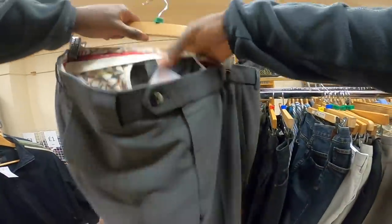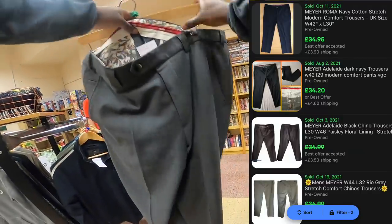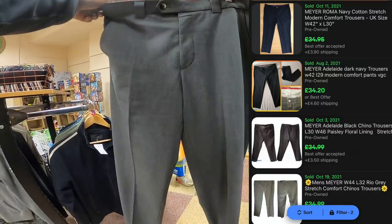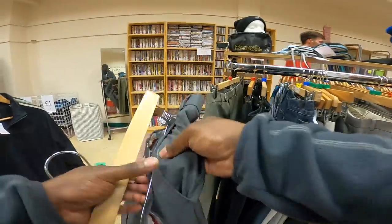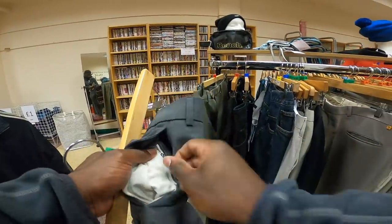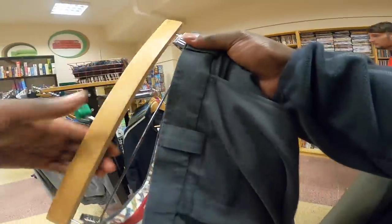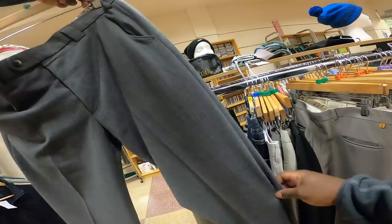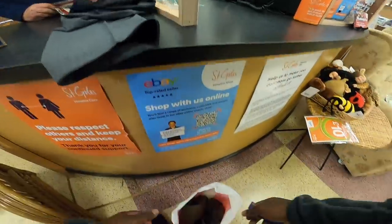See, these Mayer trousers always seem to do quite well, especially these bigger sizes. Waist 36. They haven't been taken up or anything. It's quite nice though, because it's got this random zip on the inside, a zip inside the pocket. So basically like wearing a pair of trackies, but being formal at the same time. That's £3.50, isn't it? Yeah, that's alright.